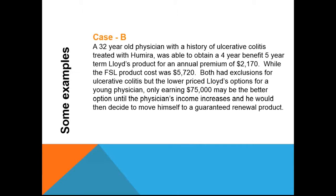In this case, though, this was a young physician. If he can't sell that $5,720 premium because it could be just too much money, you might want to recommend that they go with the Lloyd's option at first because they're only earning $75,000 right now. And then once his income increases, you talk him into moving to the guaranteed renewable product once he can afford it, just to have peace of mind for that guaranteed product.